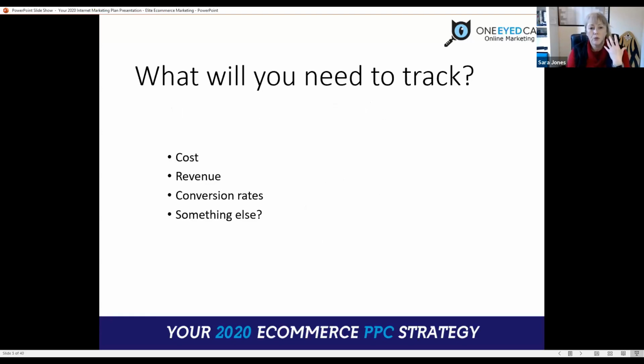And so once you've decided what you want to achieve, then you need to decide exactly what numbers you need to track to know whether you're on target to achieve that. So, if you have a revenue target, then you need to be tracking your revenue on a weekly and monthly basis so that you know where you're going. You also, when it comes to advertising, need to know what your return on ad spend is, how profitable your campaign is. So you'll need to track your cost.